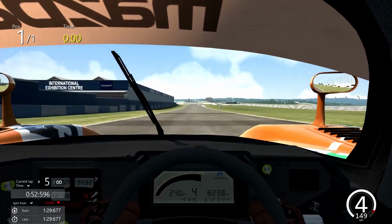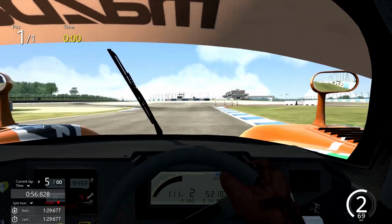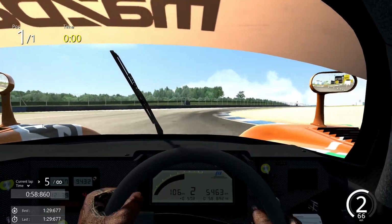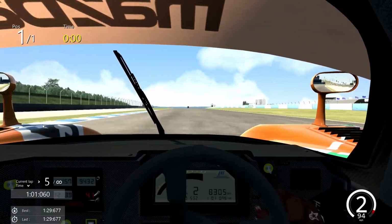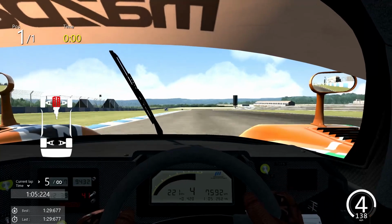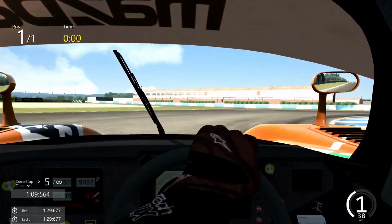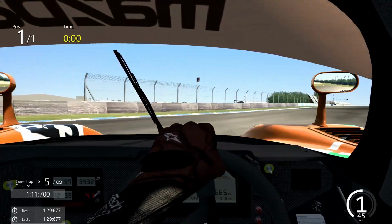Can't wait to get in that fifth gear. You see how much longer that fifth gear is than the rest of the gears. Can't really take any curb in this thing. Oh, shut up, engine. I'll break you all I want. Quite annoyed that the frame rate hasn't got any better, really. Maybe it's just because I'm recording, but oh well.